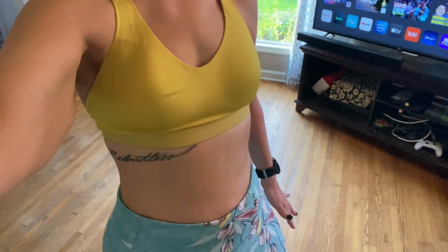Here is today's workout outfit of the day. I changed it after I showed you that sports bra. This is from Dick's Sporting Goods. It is an oldie but a goodie. It is from the Carrie Underwood Calia brand.